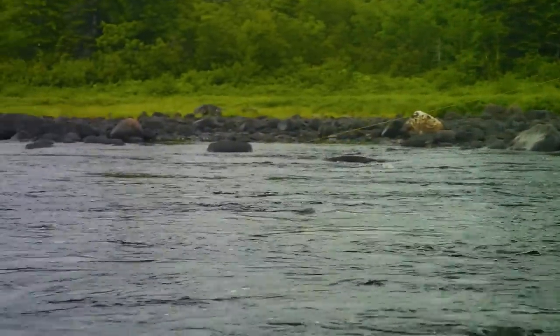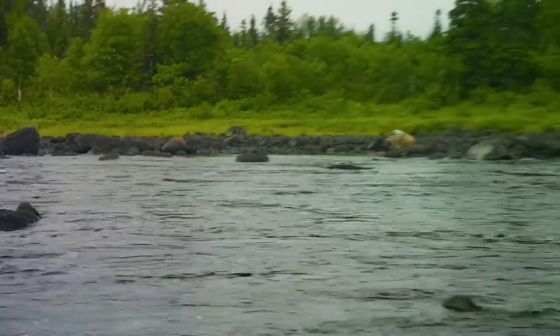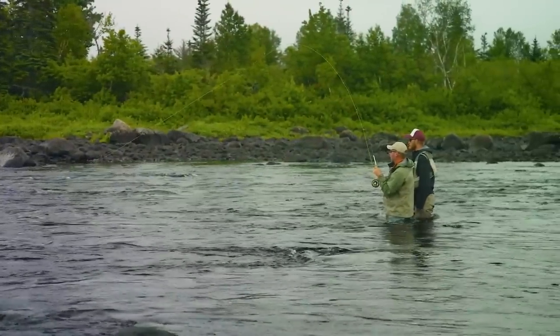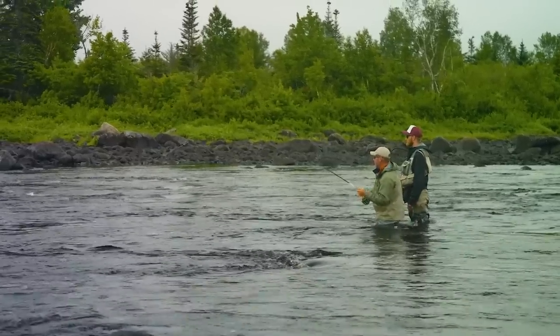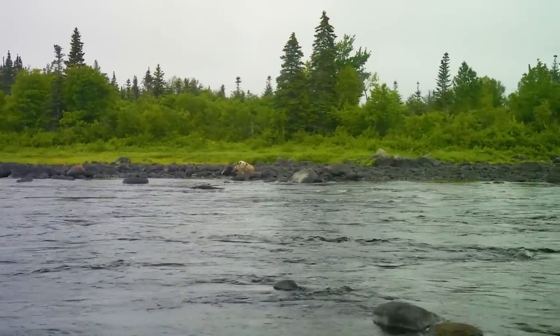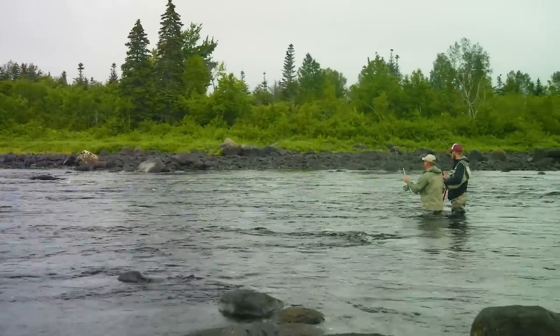They're gonna be lively too, because we're right out of salt water. Right out of salt, yeah. So I've got a number 8 rod here with a weight forward floating line, also a number 8, and a 12-foot, 8-pound leader. And of course, being in Newfoundland, all flies are barbless.